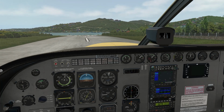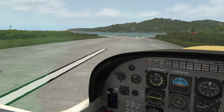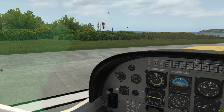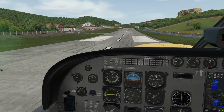Oh, man. This is on my bucket list, by the way. Someday I want to do this for real. That would be awesome. As a passenger. Or as a pilot. Okay. So we're out of reverse, and adding some power, going to bring that nose right on around, and we'll taxi back up and park. Oh, that's exciting.